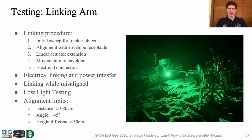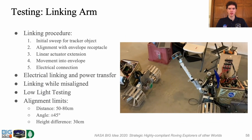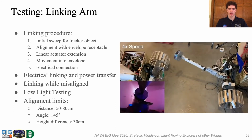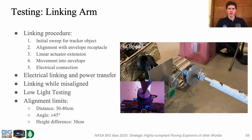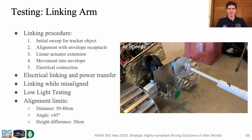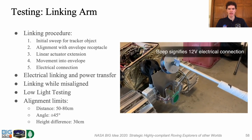We tested the linking arm mechanism to verify that our two Shrews can mechanically and electrically join when they aren't perfectly aligned. Here's the full linking procedure. Notice that the arm leaves the blue plastic stand and begins its sweep procedure looking for the tracking object. Once the tracking object is in view, the arm slowly centers itself above the envelope receptacle and the linear actuator extends out until it hits the back of the envelope. The arm then moves down into the envelope where the 12-volt electrical connection is made with the copper bus bars and the end effector plug.